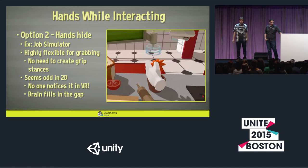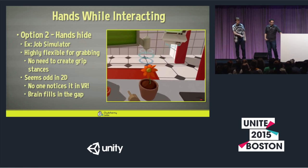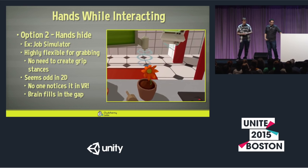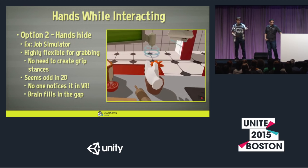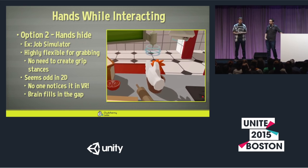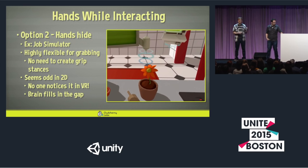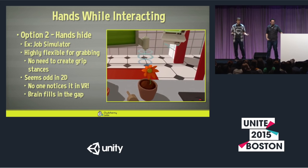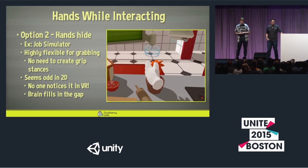Option two, which is something that we discovered almost by accident, was to just turn off the hand. On the surface, this seems really odd, and watching it in 2D, this seems weird. Wouldn't this be really jarring? We discovered a few things. This is very, very flexible, because we don't have to set up all these grip stances for the hand itself and the objects, which allows us to implement new interesting interactions at a much faster rate.